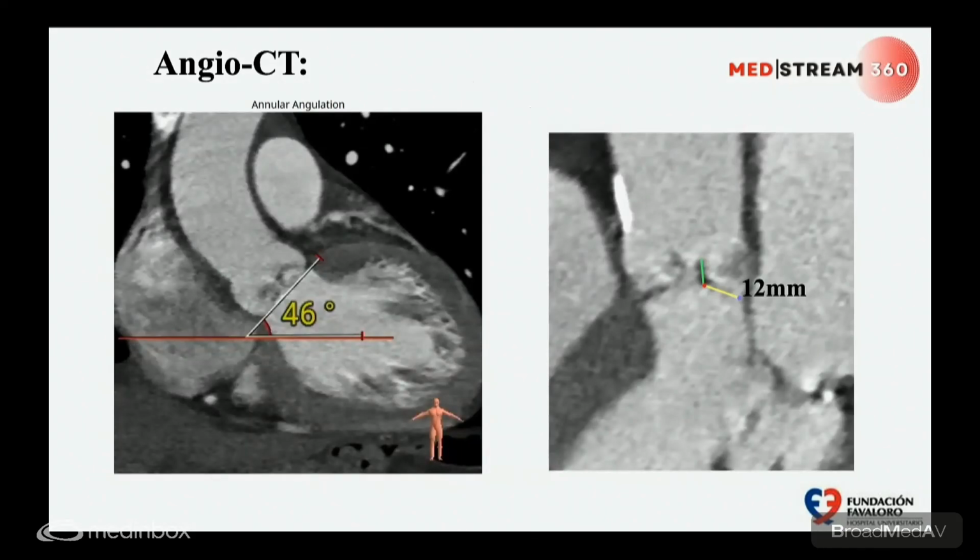This is the angulation of the aorta, 46, which is not that important. But we have done some measurements of the left leaflet, which is 12. We have the left ostium at 11, with significant calcification of the sinotubular junction and a small sinus. These three findings drive us to protect the left main, even having a borderline height. So we prefer to be in the safest way. Do you agree on that, Carlos? Yes, perfect. Okay, next.